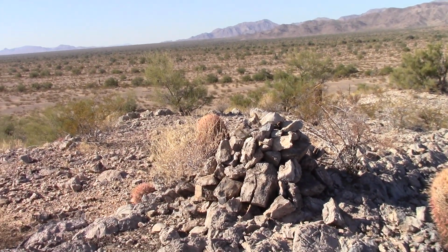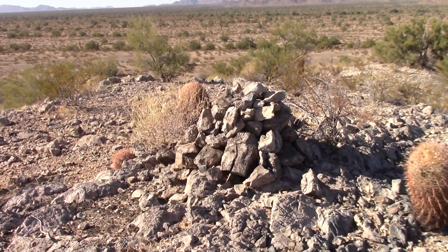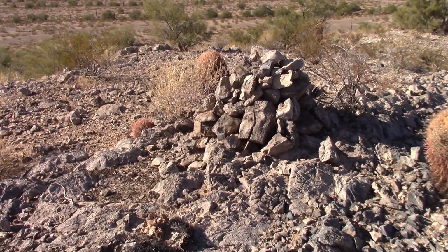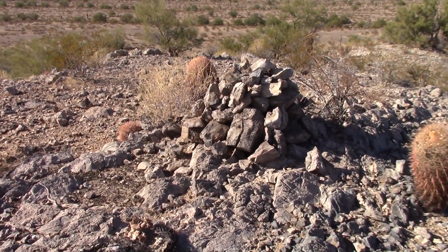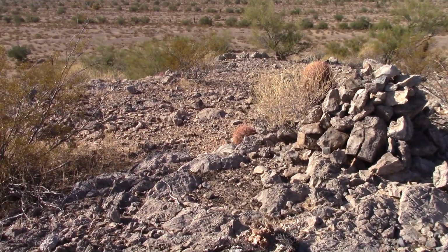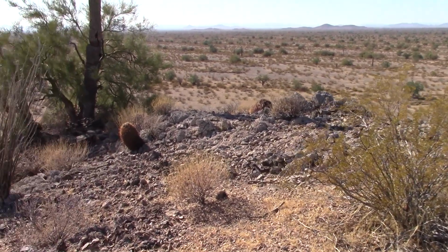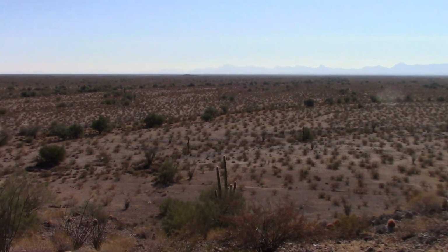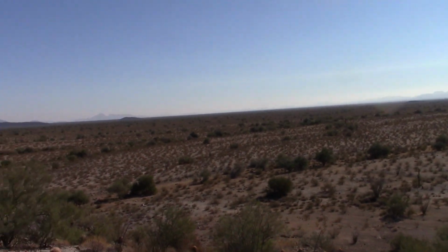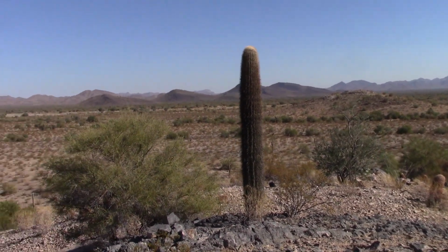Okay, made it to the top of this particular little mountain, and on the top of it is a huge rock marker. Don't know why it's there, not going to dig into it, I don't want any nasty surprises. Again, similar to the other mound that I was on, which I'm panning around to right now. Pretty much miles and miles of nothing.